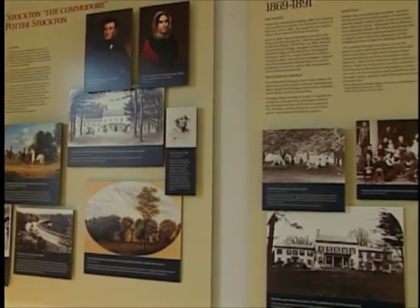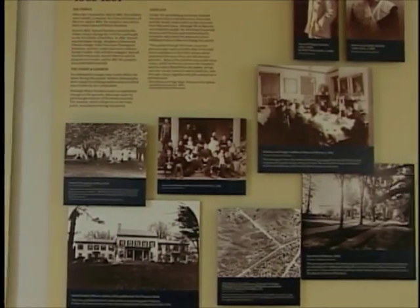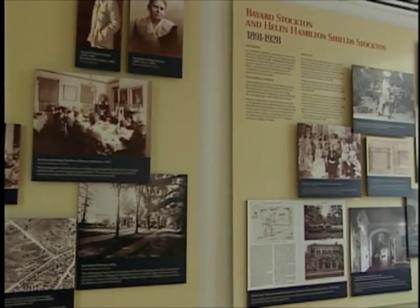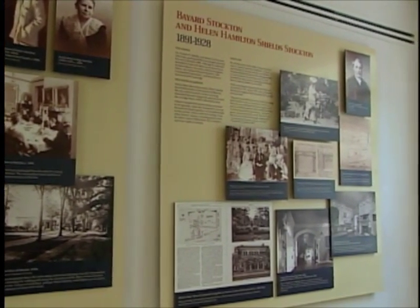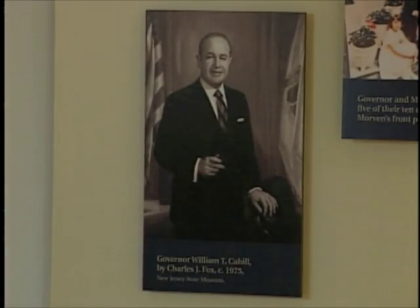Later occupants included Robert Wood Johnson, who established the Robert Wood Johnson Foundation, which is so important to New Jersey today. And then we had 5 wonderful New Jersey governors living here from the 1950s to the 1980s.